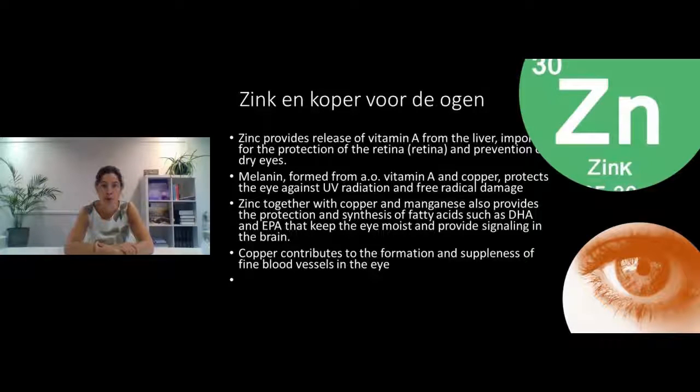But yeah, copper also contributes to the formation and suppleness of the fine blood vessels. What I told you before, that we need copper for elastin and collagen, is so very important for your veins and arteries. And of course, within the eyes, they are so teeny tiny and tight. So in the eye, it's extra important that they are supple. All these antioxidants, like the zeaxanthin and the bioflavonoids, have to go from your digestive tract into the blood system and finally end up in your eye, and therefore you need these supple blood vessels, and therefore you need copper.